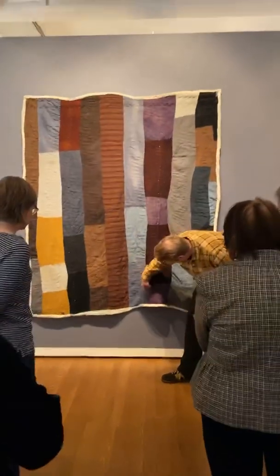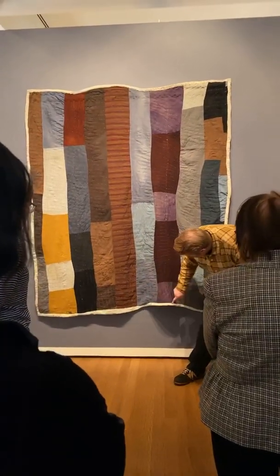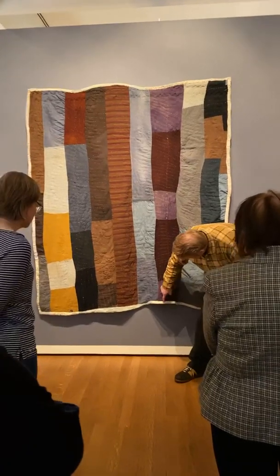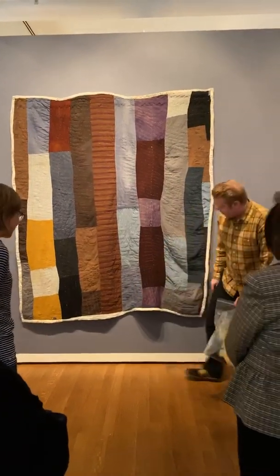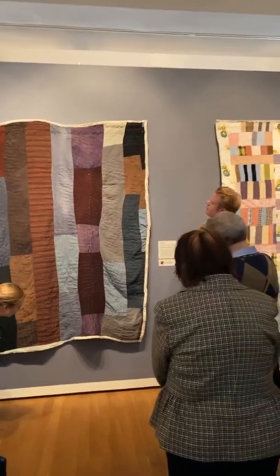I think it's in the purple, kind of like down here. Okay. And also this area of the edging is missing, so this piece is new. But there's a couple like that throughout.